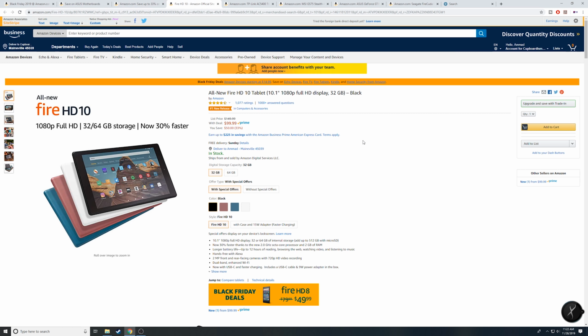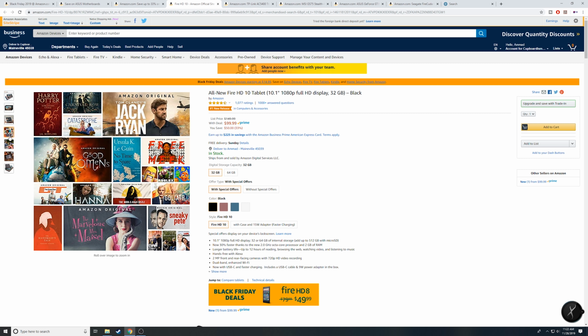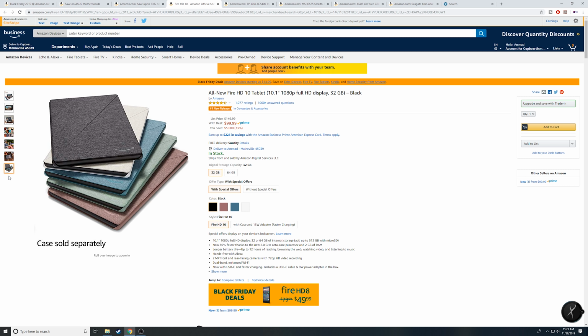Next up is the Fire HD 10. Now this has been on sale pretty much throughout the whole month, down to this price of $100. It's still a very good price considering what you're getting with this specific tablet. This is Amazon's flagship tablet. It's got a full HD display, 10.1 inch screen size, and it comes with 32 gigs of onboard storage.